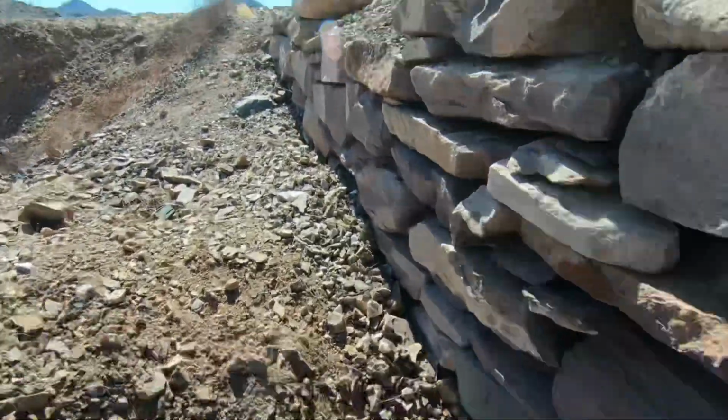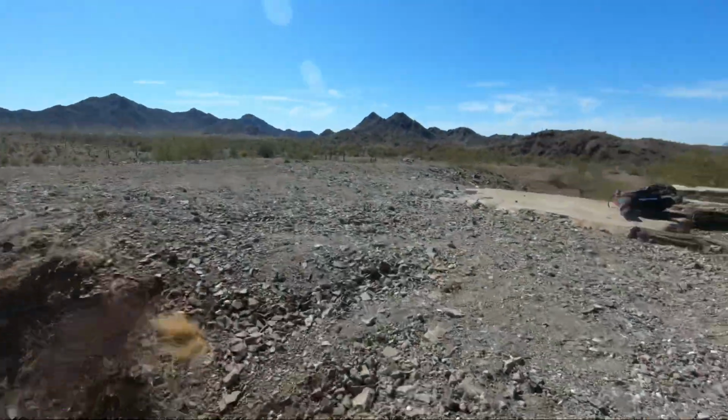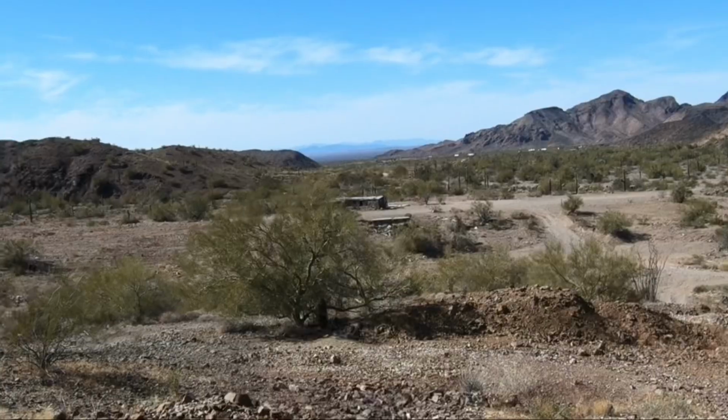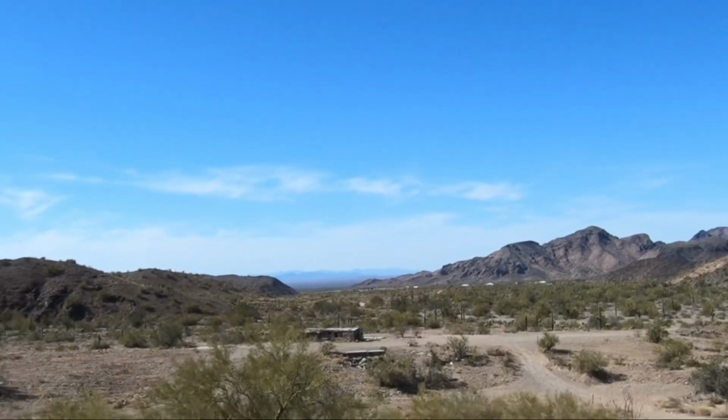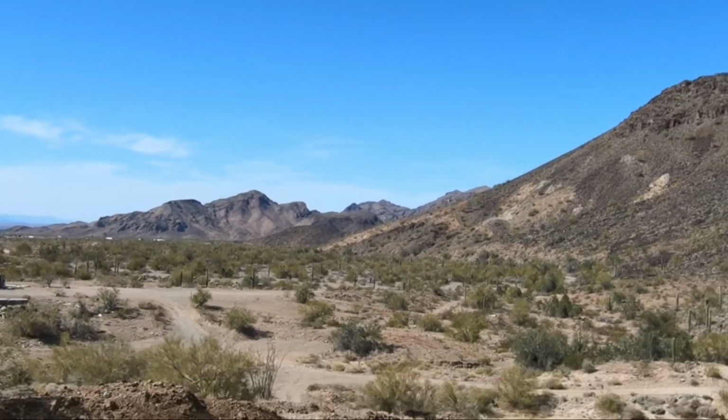I've been wanting to do this ever since I started camping here at this place, and it's been like 13 days. So it's time to get it done because I'm about to leave. Let's go check it out. To get an idea about where we are, that abandoned building is at about center screen, and my van is just beyond that.